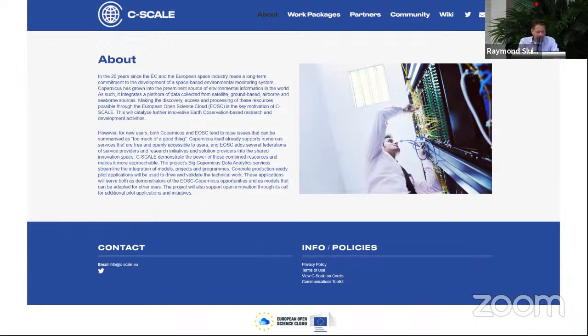Currently within Horizon Europe, there is now the C-scale project, where they wanted to connect the Earth observation data sets to the European Open Science Cloud. And actually they will have a conference, I think in October. Look up the Netherlands Space Office website if you're interested, because we announced it there.